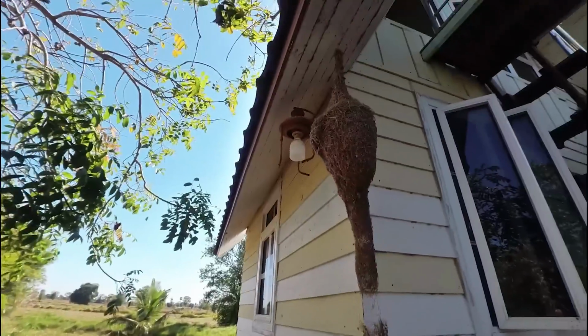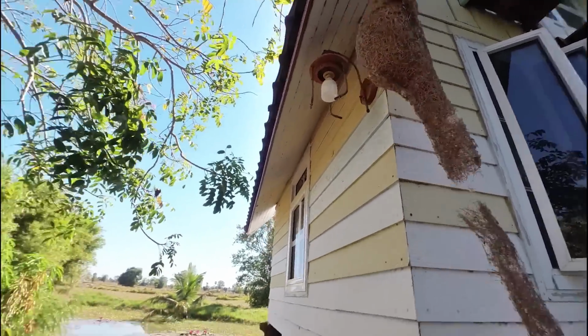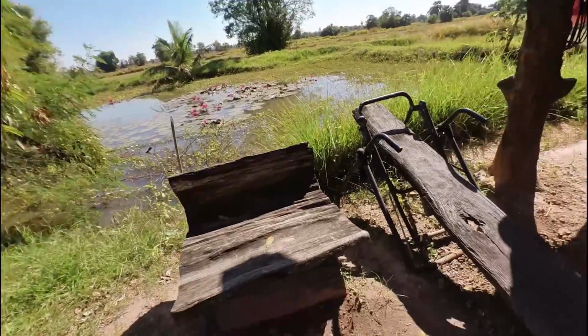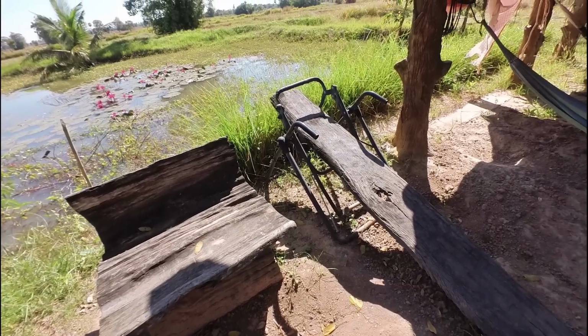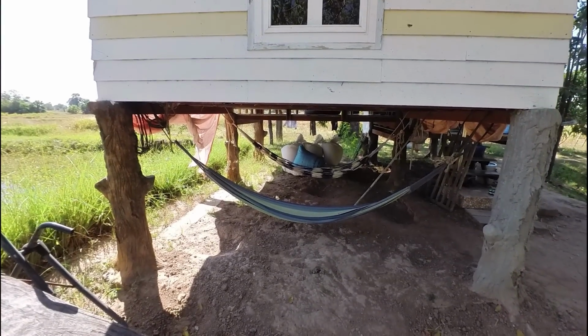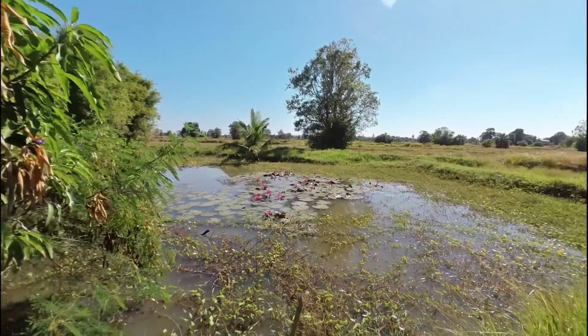Oh, hello, look at that. What that is, I was going to say an ants nest, but it's not an ants nest. And there's the other view of the lake. I think that's his exercise machine. And when it gets too hot, you can jump in the hammock underneath, and away you go. And there's our lake again.